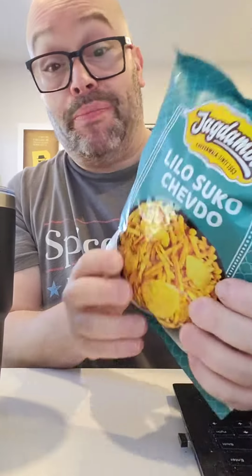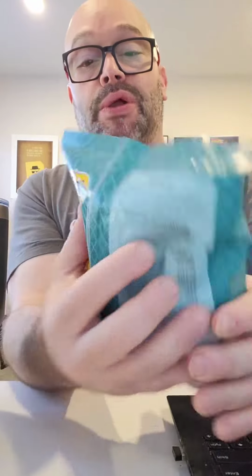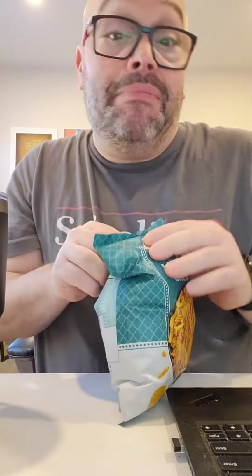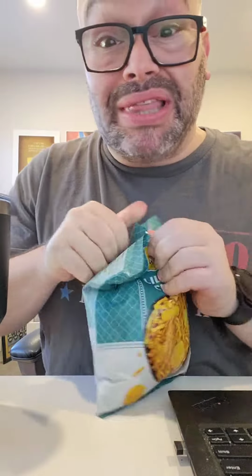This is, I hope I'm pronouncing this right, LILO SUKO CHEVDO. LILO SUKO CHEVDO. And I just want to point out, look at the ingredients right here. Look at that. There's like six things. In America, that would be like 100 things. And 76% of them, you wouldn't even know what the hell they are.